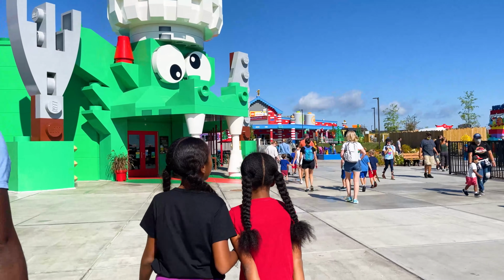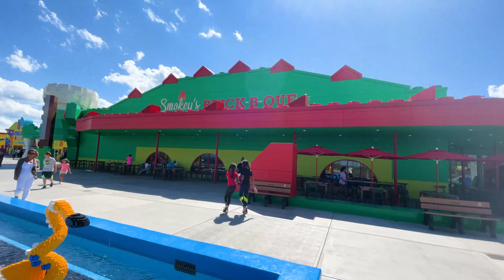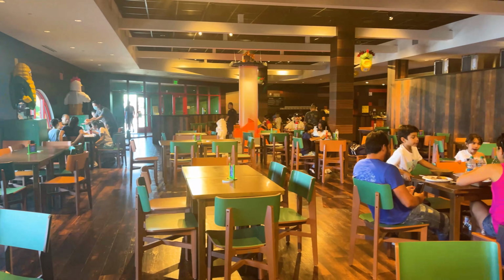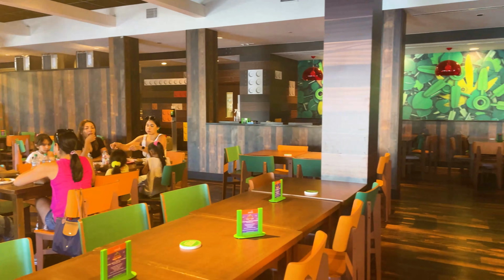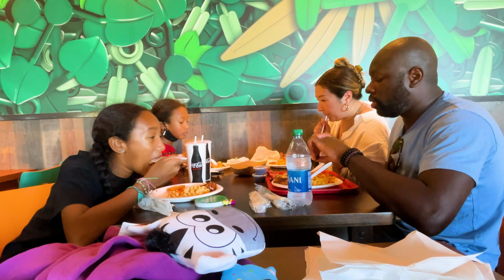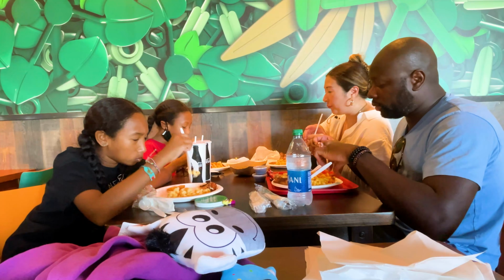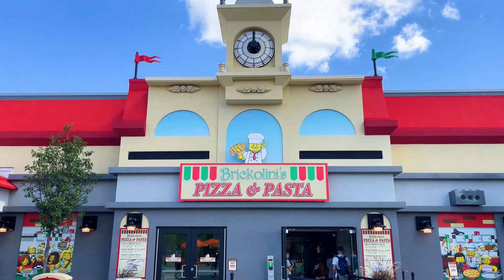There are two main sit-down restaurants at Legoland. The first is located in Bricktopia and it's called Smokey's Brickbarbecue. This is a barbecue spot with all kinds of smoked meats like brisket, kielbasa, ribs. We found the meat to be pretty dry and under-seasoned, so be generous with the barbecue sauce because you'll need it.